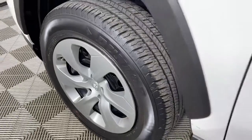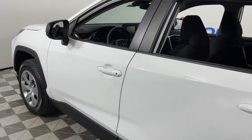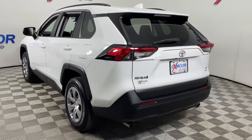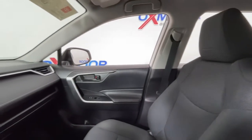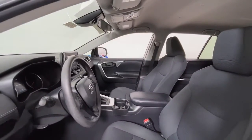Here is a wonderful 2019 Toyota RAV4. With less than 25,000 miles on the odometer, this vehicle stands out from the rest. Take a closer look at this compact and rugged Toyota RAV4, the distinctive crossover that maximizes safety, comfort, and efficiency. You'll love its driver assistance tech, refined cabin, and infotainment system.